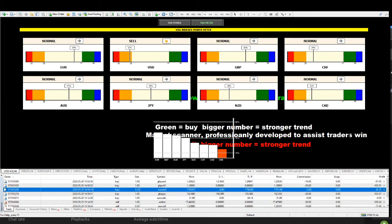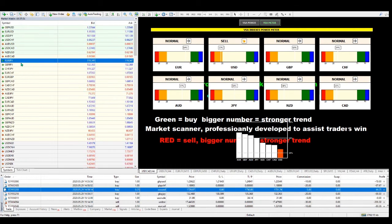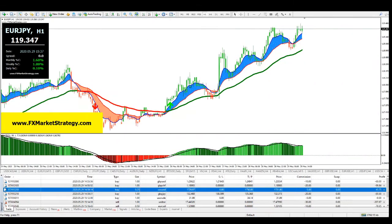Your Japanese yen, just avoid this one for now. Euro yen, if you want, it's probably not the best pair to trade, because I expect the euro to come down, but the Japanese yen also to be weak. So really, this is the end of the buy, and there is no sell signal yet.